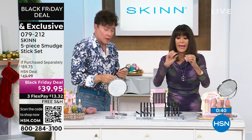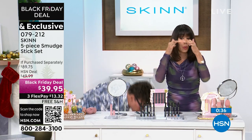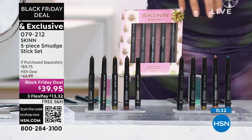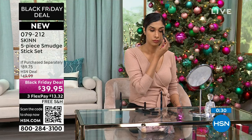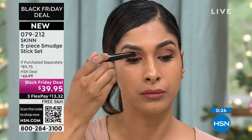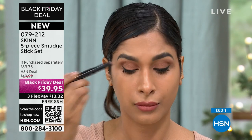It doesn't pull. It doesn't tug. It's very smooth. Waterproof. If you want to smudge, you can. Waterline as well. And look, you're getting all of them, as Dimitri said. This is a five-piece set. We're going to be going to a two-piece set after this. It is a steal for $39.95. It is $50 off the retail. Get both.